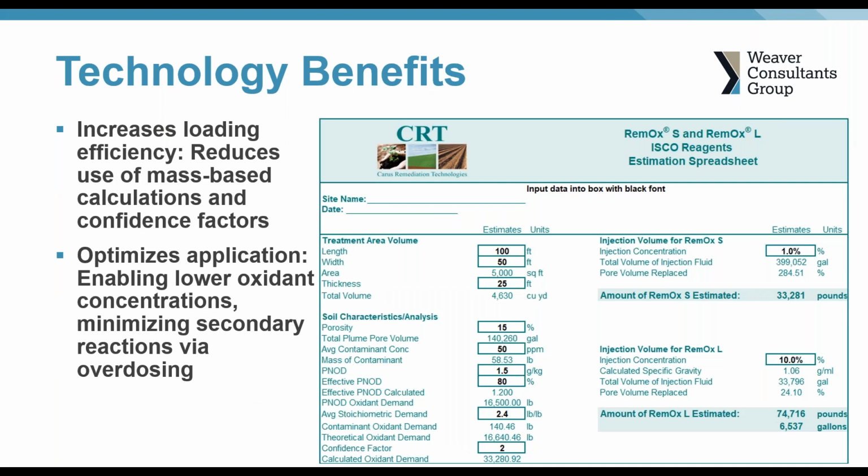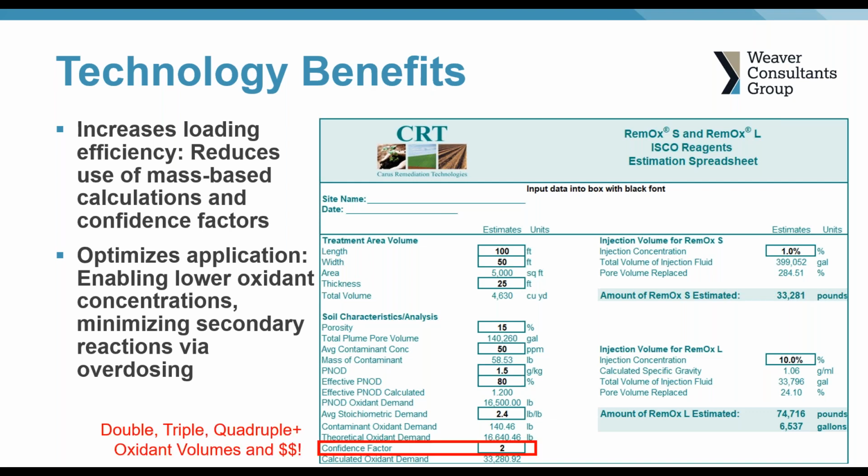Being able to inject oxidant continuously also allows us to reduce mobilization and decrease cost. It also gives us increased flexibility to enhance and adjust dosing as we need to. One of the benefits of this technology is it also increases loading efficiency and reduces the use of mass-based calculators that often apply a confidence factor or a safety factor that often increases the dosing. It could sometimes double, triple, or quadruple the volume of oxidant, depending on how unsure we are of the total mass within the matrix in the groundwater.